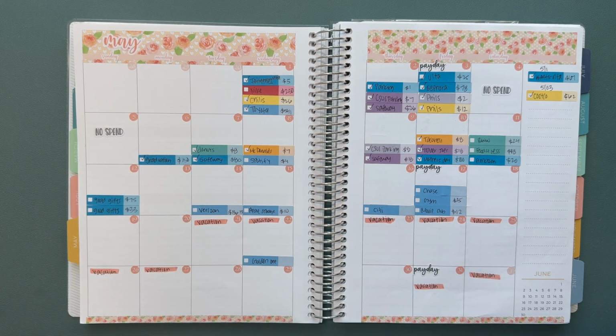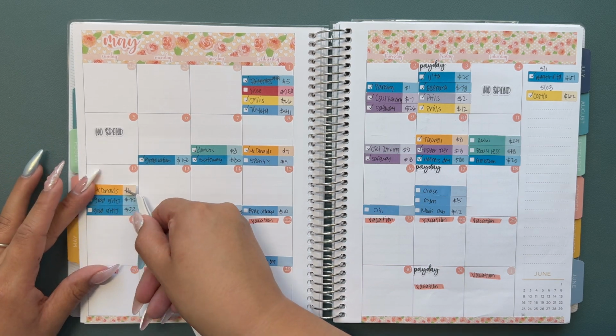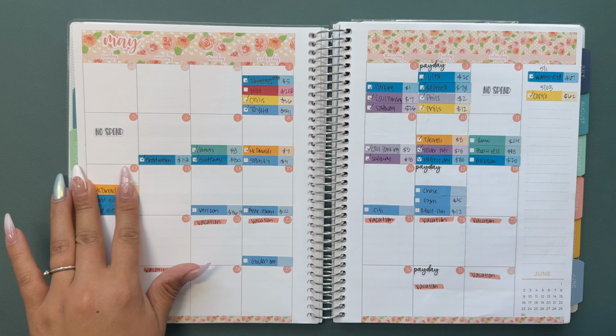And then on the 12th, I also spent out of my restaurants envelope at McDonald's, and I spent $6 there. So that's $6 out of restaurants.